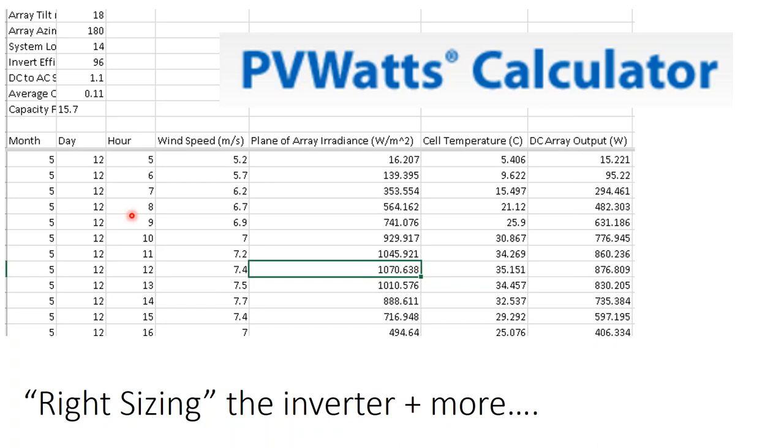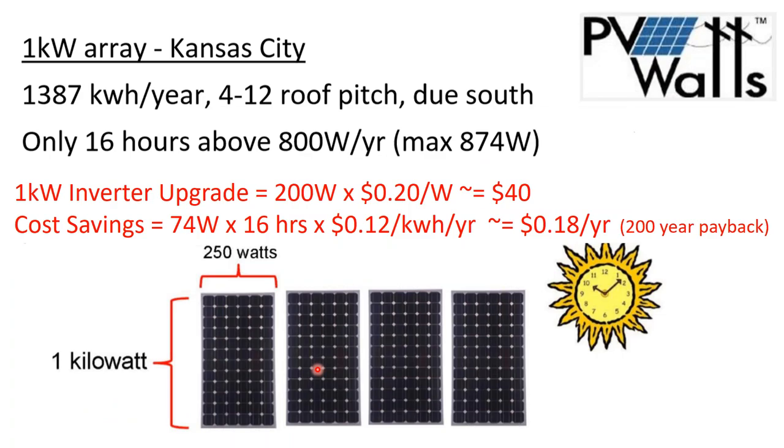It pulls the environmental data from your local weather station into this report, and it tells you the irradiance on the array, the cell temperature of the module, which will change depending on whether you select a roof mount, which is hotter, or a ground mount, where the solar array will absorb less heat. And then you also get the DC output and the AC output. This is very useful information for right-sizing the inverter.